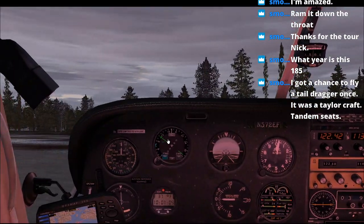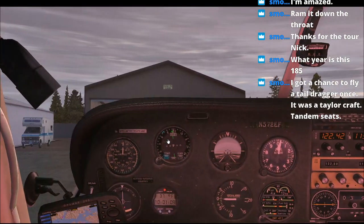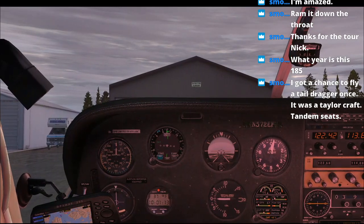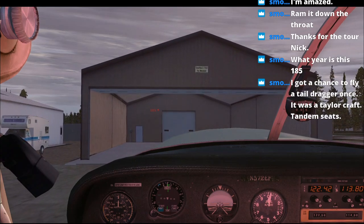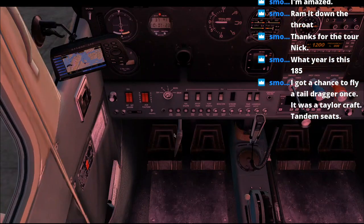But, you know, if you've got a really long runway and you do have jets behind you, all you gotta do is... I'm not gonna pull it into the hangar just yet. Shut the engine down and we'll roll it in.